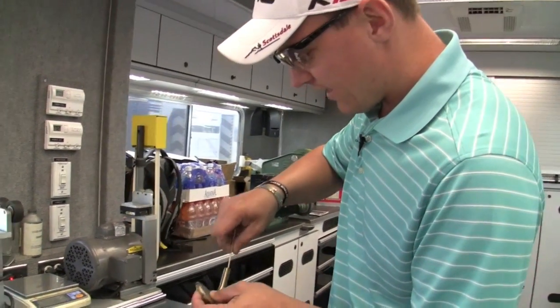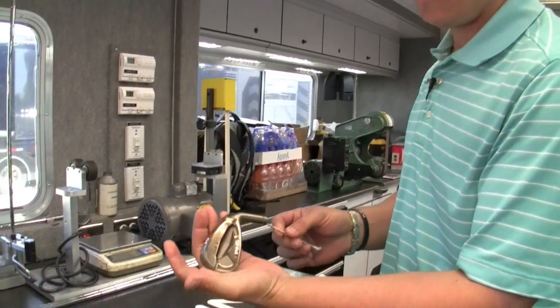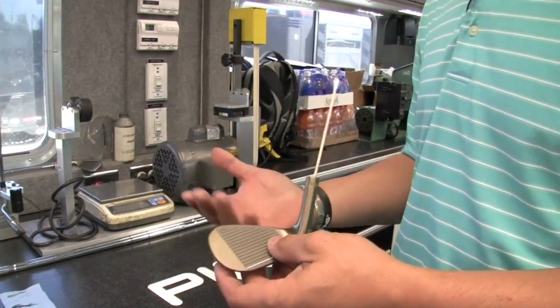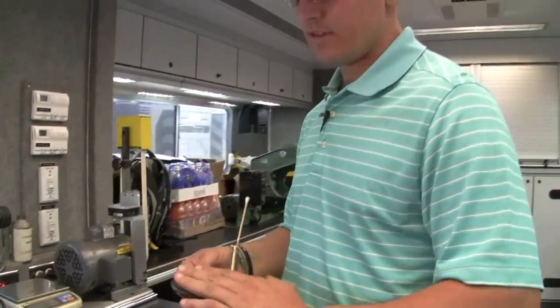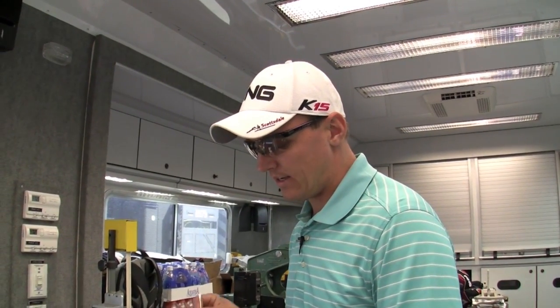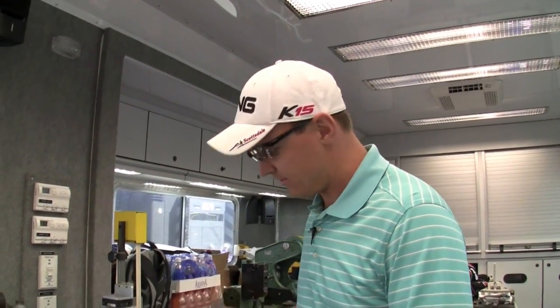Well, there's 2 different kinds. There's the Rustique, which you can see has the copper finish to it. Which actually wears off as soon as you start hitting it. So over time, as soon as that covering starts to come off, it'll actually rust. So obviously, in the past, that's to help generate some spin. So very, very soft feel off the face, and I love the bounce options on them, especially out of the sand.